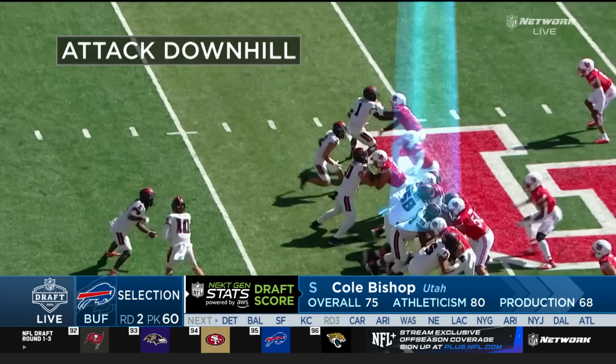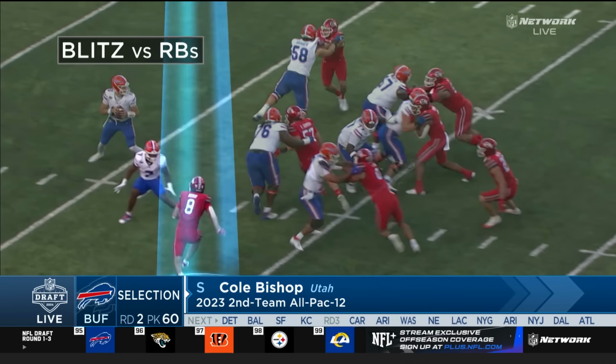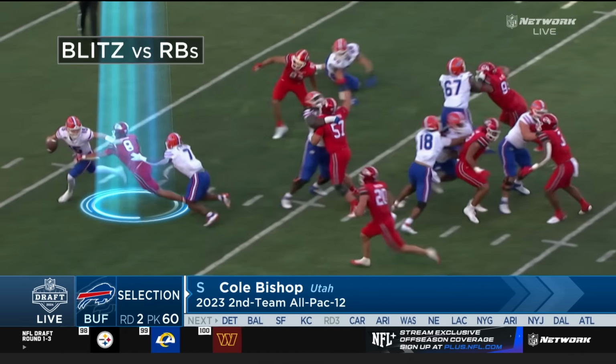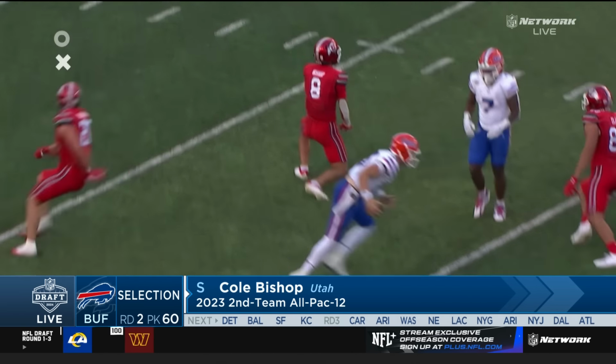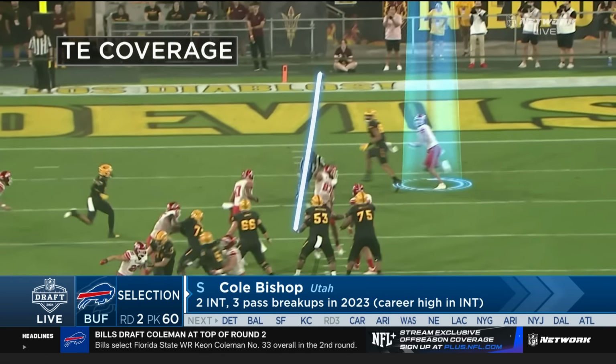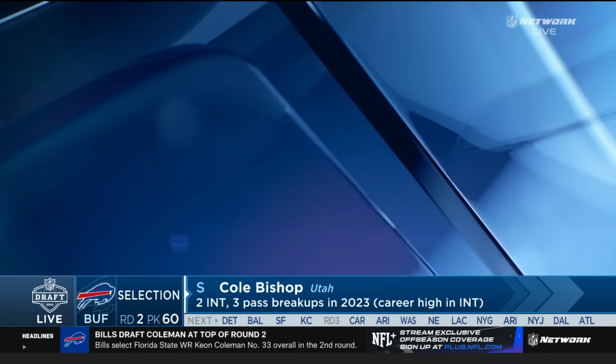Against the run, you can use him as this nickelbacker role because he can play inside, he can bang off blocks, he can really play the run. We always say backers on backs equals sacks. When he's in that spot going up against backs, he has a very high batting average. And here he is working against tight ends. Not only covering it, but being able to take the football away.